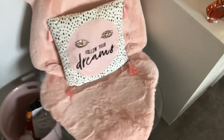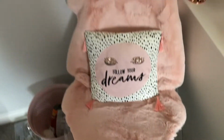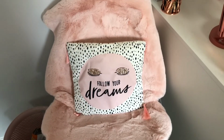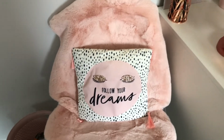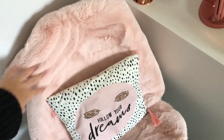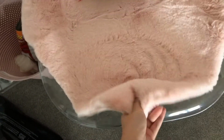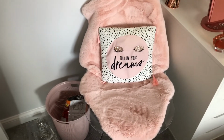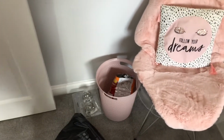And then just to go over the top was this beautiful rug from The Range, and this is in a beautiful blush pink color. And then I've just popped my cute pillow that is from Card Factory actually, from last year. It's their last year's stock, so I don't think they do it anymore. And it just says follow your dreams, and I think it looks so nice against this rug. Like honestly, if you could feel how nice this rug is, it is the best thing ever. So the rug was £12.99, but I will also link everything down below. Oh, and I forgot to mention my bin, which has rubbish in it, which is disgusting. I need to empty that.